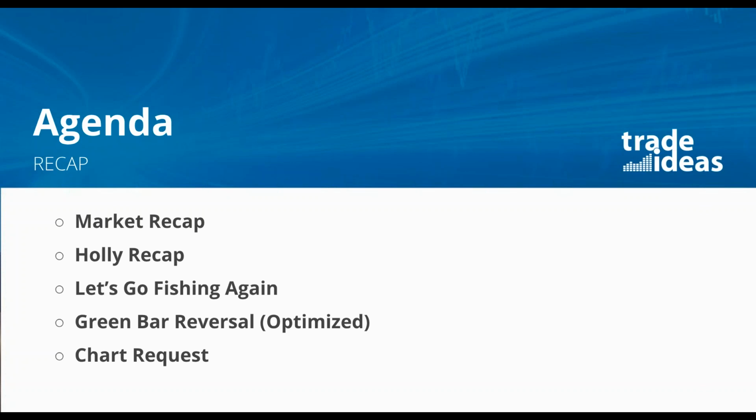It's going to be very valuable, more for the swing investor, but I think day traders can get some good stuff out of it too. Green bar reversal optimize. This is going to be another fun one. We're going to take the bullish candlestick patterns multi-strategy window that I created a while back, and then we're going to pop out the green bar reversal strategy, and we're going to see if we can optimize it. So this should be fun.